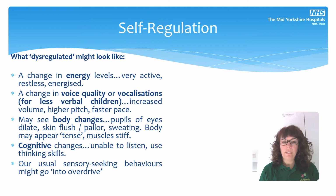They might suddenly become very active, they might seem super energized, really restless. And again, we'd notice a change in their voice quality or their vocalizations. So it'd be much louder, the pitch would go much higher, they'd be faster, and sometimes we might see some body changes as well. These are the sorts of things to look out for if you're doing movement like swinging, which can be really over-alerting for some children. So you might see their skin flushing or going pale, they might start sweating, their body might appear tense, you might see some changes to their eyes, the pupils dilating, their muscles going stiff, that sort of thing.